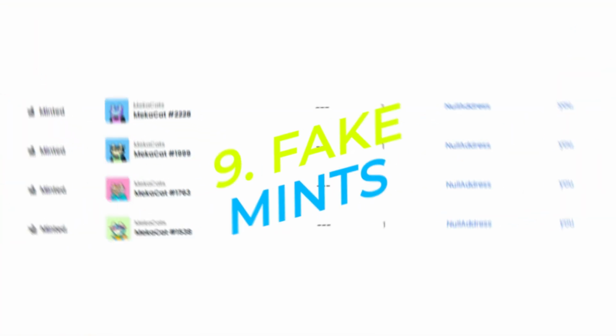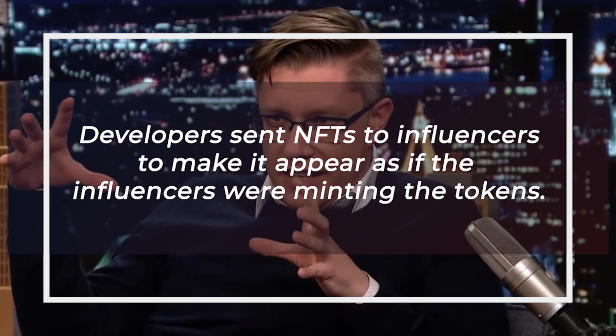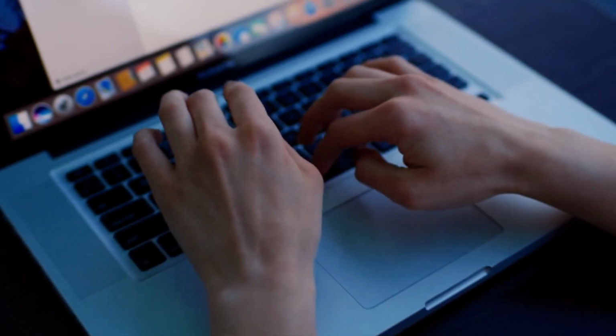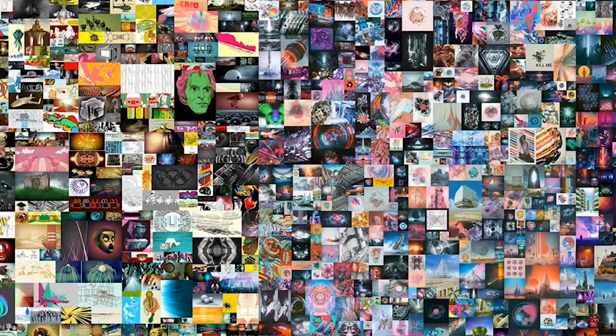9. Fake mints. Several buyers and NFT fans are interested in the wallet actions of prominent collectors and influencers, and scammers will take advantage of this chance. Developers sent NFTs to influencers to make it appear as if the influencers were minting the tokens. There are several steps you may take to ensure that an NFT is genuine before purchasing it.